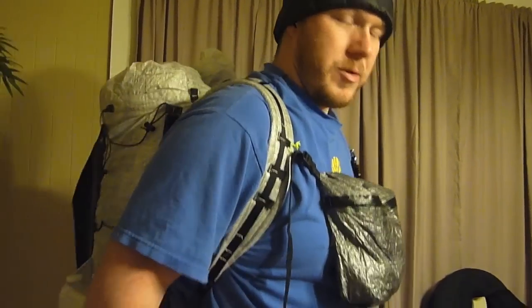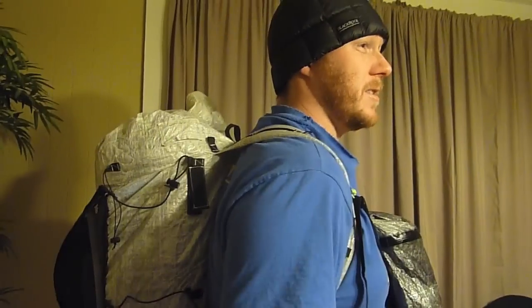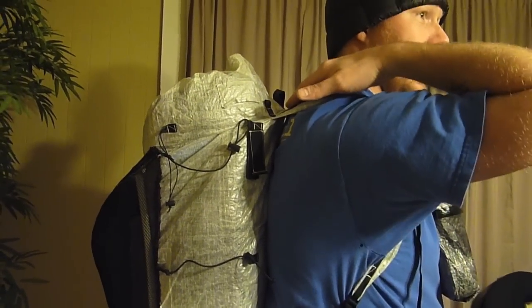Okay guys, what I want to talk about first is that whenever you order the ZPack, there are a couple of things that are optional. The torso length, of course, is one thing that's optional. It's a fixed shoulder strap, so you can't adjust it like you can on some of the more commercial type packs. So what I'm looking for, John, or Joe at ZPacks maybe, is how does this look on me? I've got it sitting on my hips about where I want it, and I'm wondering if it needs to wrap around my shoulder just a little bit more, or is it okay going straight across?